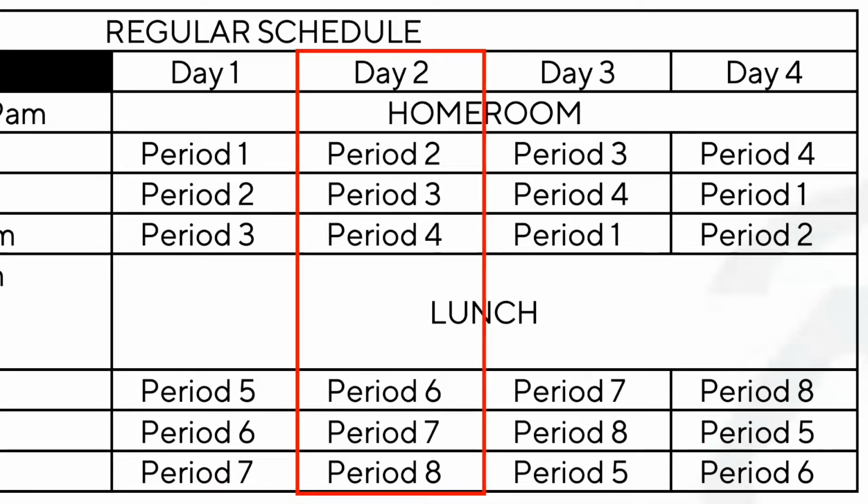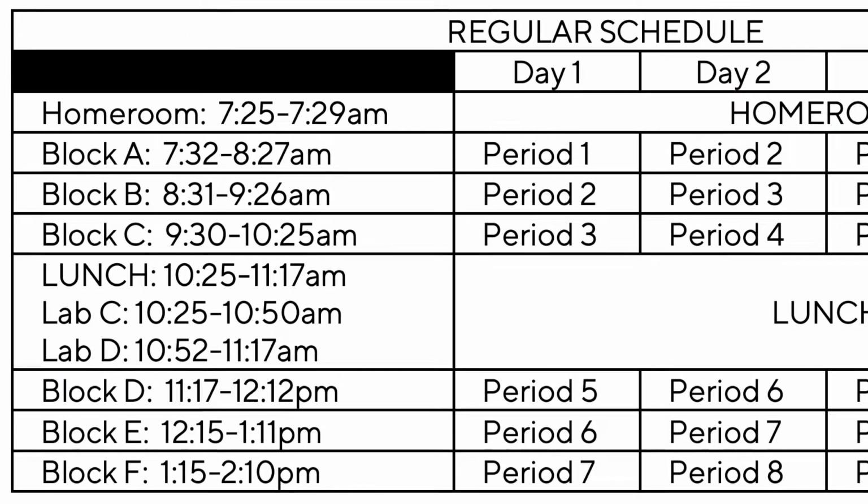On a day 2, you will have your period 2, 3, and 4 classes in the morning, a 50-minute common lunch period, and your period 6, 7, and 8 classes in the afternoon. And so on and so forth. Your science teacher will tell you when you have a lab, which will be on one of the 4 rotating scheduled days. It will typically be adjacent to your science class.